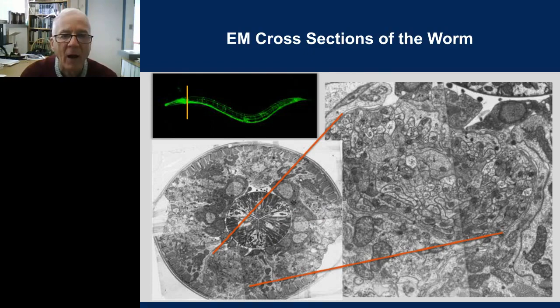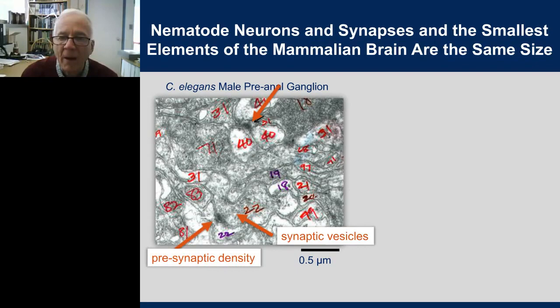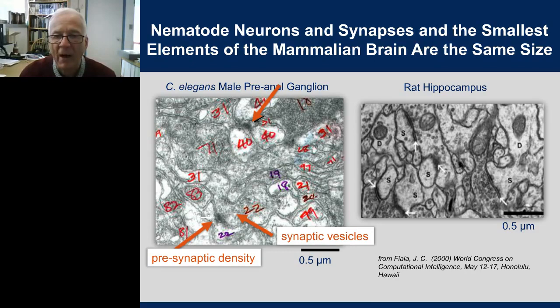Here I showed you at the very same magnification a bit of rat hippocampal nervous system section with the EM. And it's remarkable how similar the C. elegans nervous system is to mammalian nervous system. Here we see the synaptic densities, synaptic vesicles, the sizes, the cross sections of the neurites are similar. And as I said, this seems quite remarkable that you can almost hardly tell them apart.